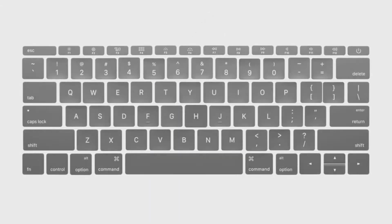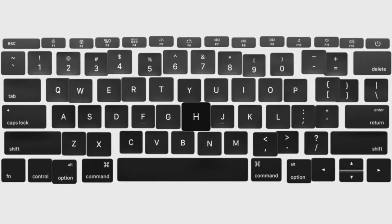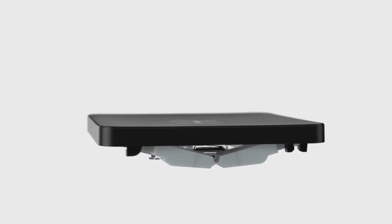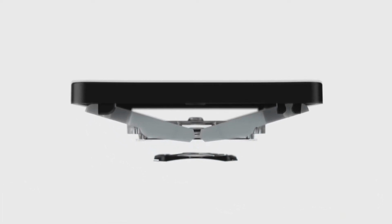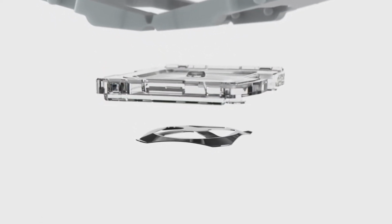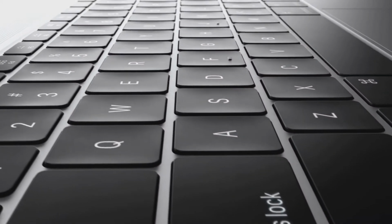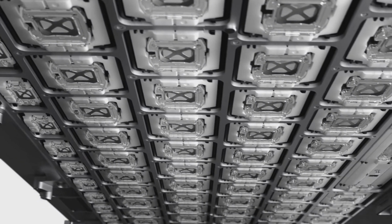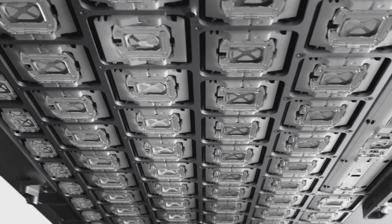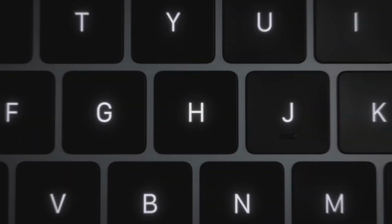A full-size keyboard is the most familiar, comfortable, and accurate typing platform. It defined the width of the new MacBook. To make it thinner and more precise, we created a sturdy, single-assembly butterfly mechanism. Combined with a new stainless steel dome switch, this reinforces the keyboard's balance and stability. Each individual key is now lit by a single LED. This enables better, more deliberate illumination.